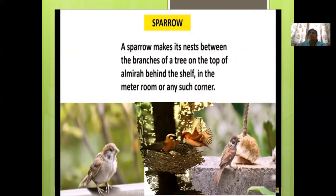A sparrow makes its nest between the branches of a tree, on the top of an almirah, behind the shelf, in the meter room, or any such corners. So children, the sparrow is also a social bird, right? You find it in your colonies a lot, in your house, wherever sparrows are commonly found around us. So where have you seen the nests of the sparrows?